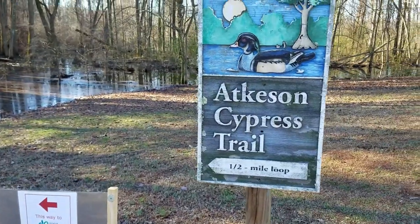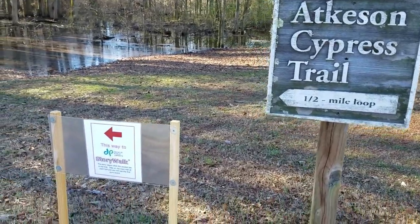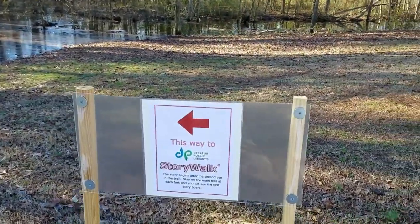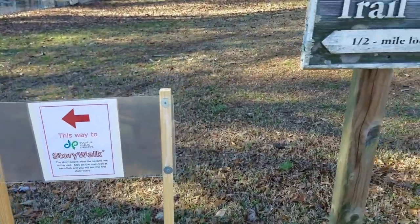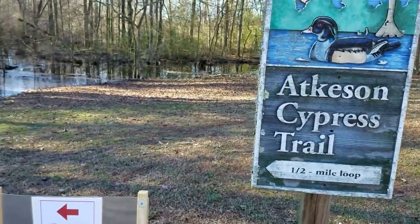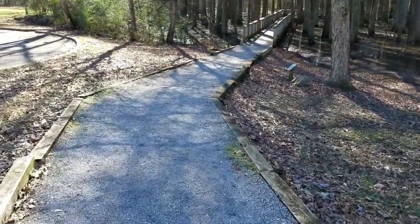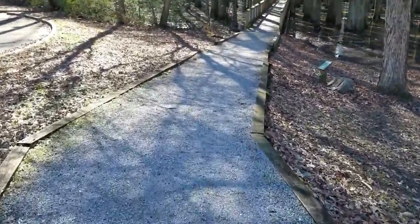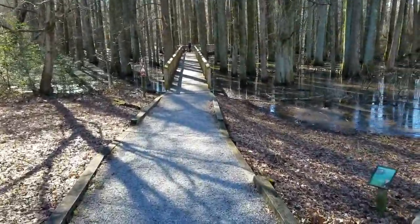All right, check it out. We're at the Atkinson Cypress Trail. Still over here at the Bird Sanctuary in Decatur. Look what they have today. It's a story walk. So let's go down this half a mile loop and go see what this is all about in the Cypress Trail. All right, yeah, check this out. This is really cool.